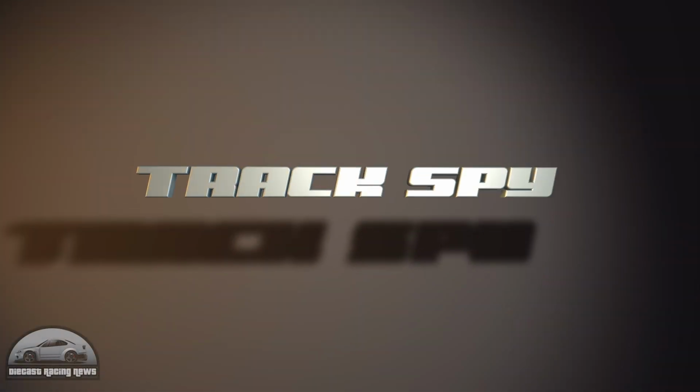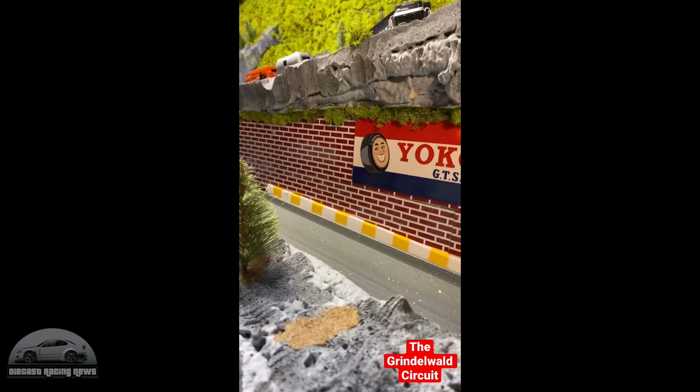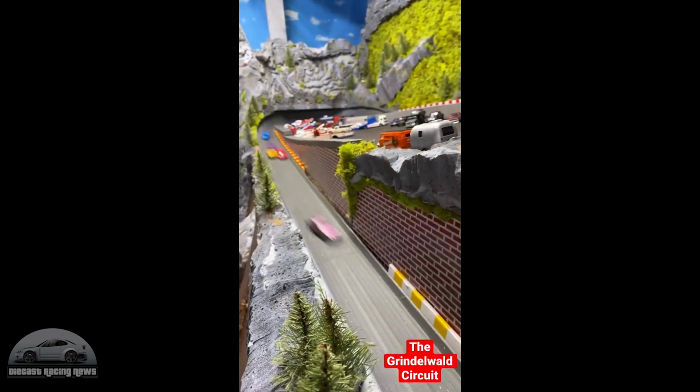Alright, into Track Spy. Now a little bit different, this is the brand new sneak peek of Commotion Diecast track, and this thing looked absolutely beautiful, and really looking forward to seeing the racing coming out on that soon.